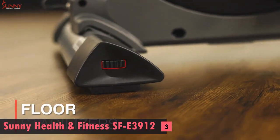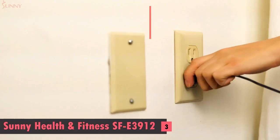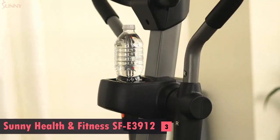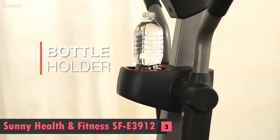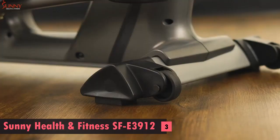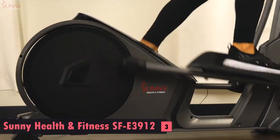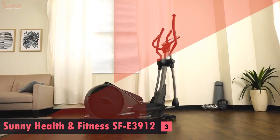Ensure ultimate stability when you adjust the front and rear stabilizer. Unplug and work out in energy-saving mode on your last magnetic setting. Use the water bottle holder to keep your favorite hydrating beverage in arm's reach. Pack a powerful workout in a compact machine with the pre-programmed elliptical trainer by Sunny Health and Fitness.